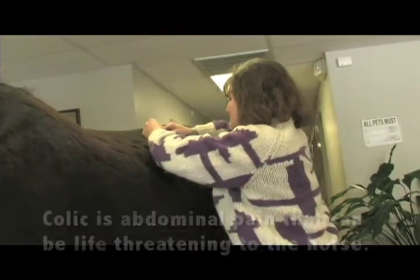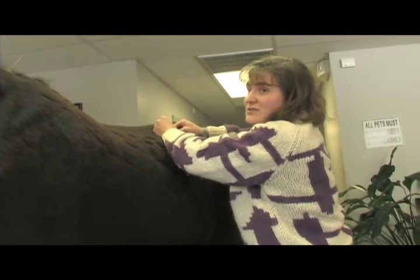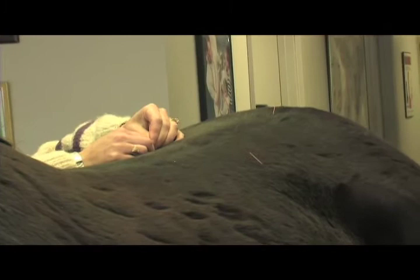In my course, we had to memorize 150 points for dogs and cats and 150 points for horses. Memorize, as well as all the theory behind it. It was harder than vet school.